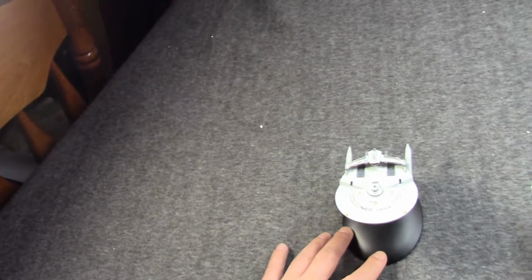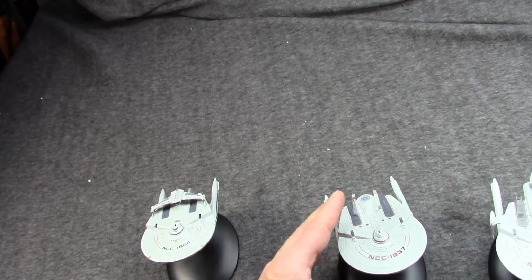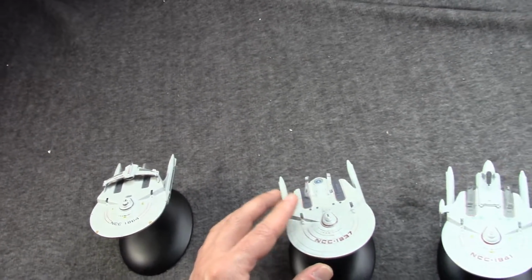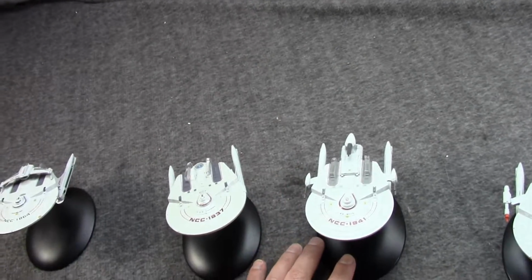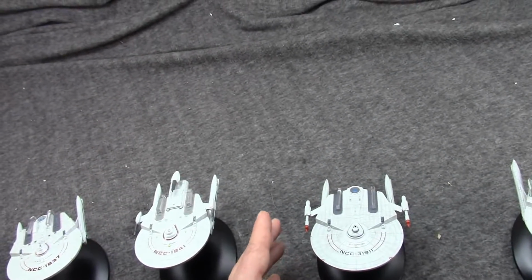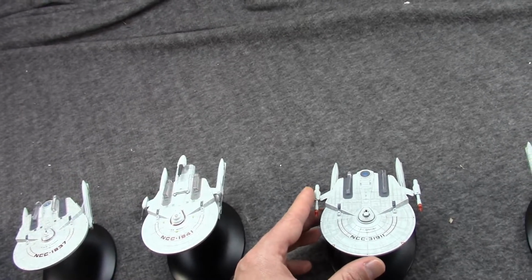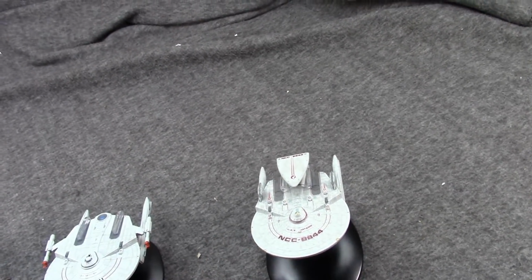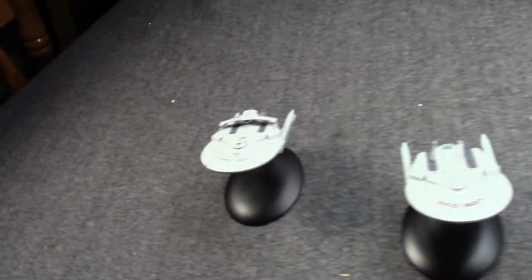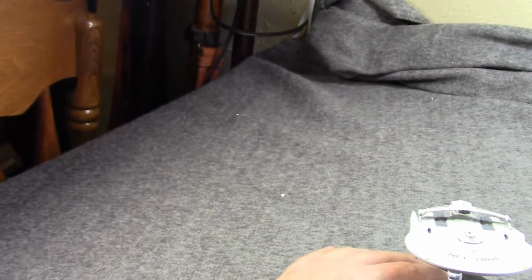On the left we have the original Miranda Class, USS Reliant. Then we have the Lantree, USS Lantree variant. Then we have the USS Bozeman. This is called the Soyuz Class, but in reality it's a Miranda. Then we have the USS Saratoga, actually the second Miranda Class USS Saratoga we've seen on screen. And then again, for our one today, we have the USS Antares. I pretty much have lined them up in chronological order as seen in the series and in the Star Trek chronology.